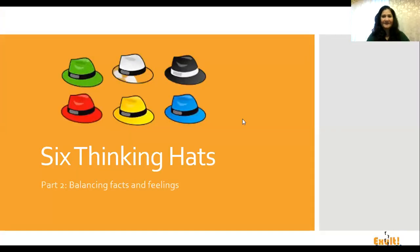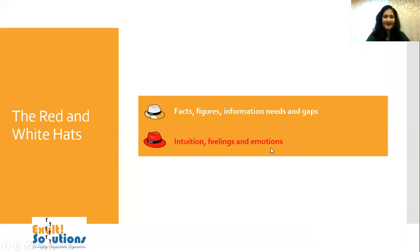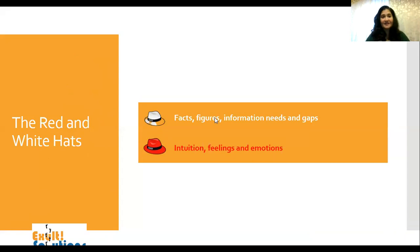In this and in the next 2 parts of this series, we will talk about pairs of hats, each of which represent a polarity. For example, in this video, we will talk about using the red and the white hats consciously together. If you've watched the introduction, you know that the white hat is all about gathering facts and figures and verified information related to the issue or to the task at hand. The red hat, on the other hand, is about expressing feelings, emotions, intuition, or even gut feel about the same subject.